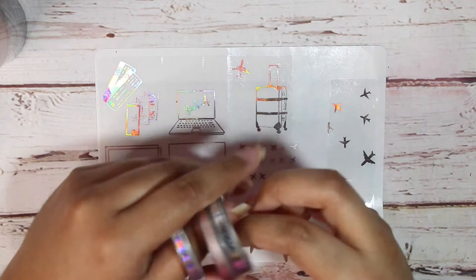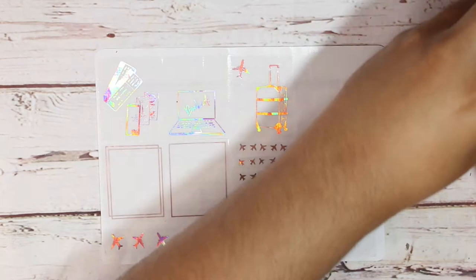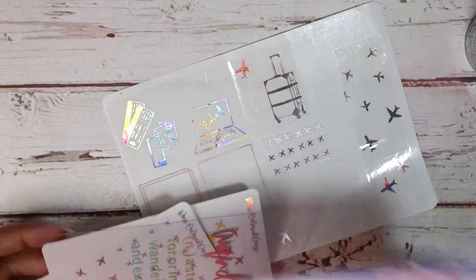And again, I'm not the biggest fan of this one. I don't need headers of just airplanes over and over again. So I'm still debating if I want to keep this one or not. Honestly, I'm leaning more towards no. I might just keep this one, and then somebody might just get these in a giveaway or something, because I don't travel. I'm scared of airplanes. I don't want to die. Especially not right now.